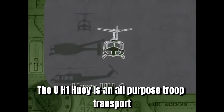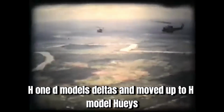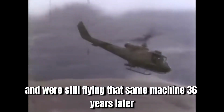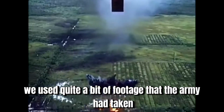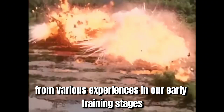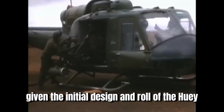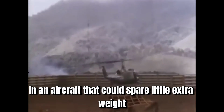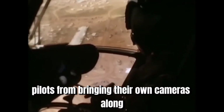The UH-1 Huey is an all-purpose troop transport and medevac helicopter. We started in UH-1D models, Deltas, and moved up to H model Hueys, and we're still flying that same machine 36 years later. We used quite a bit of footage that the Army had taken from various experiences in our early training stages, but there was almost no helicopter gun footage. Given the initial design and role of the Huey, a camera system was considered unnecessary in an aircraft that could spare little extra weight. This didn't stop Huey pilots from bringing their own cameras along.